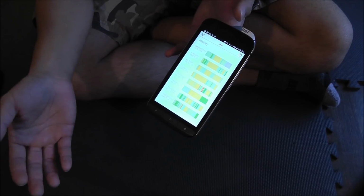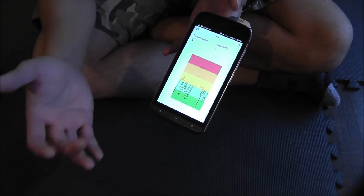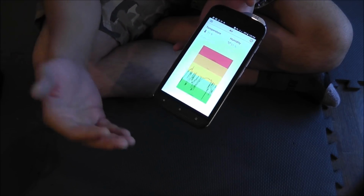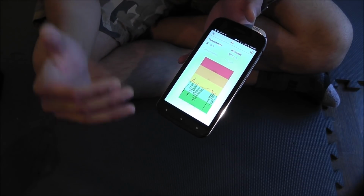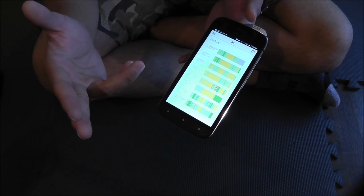Now, some might argue that this app is a little too oversimplified, but I generally like it. It's easy to read. And I guess the only thing I could say maybe is that I wish they had offered some sort of export functionality to be able to export the data into some sort of PDF or something else so that you can read this in a later format or chart this longer term. Because as you can see, it only charts about a week. It doesn't go further than that.